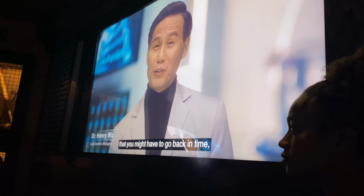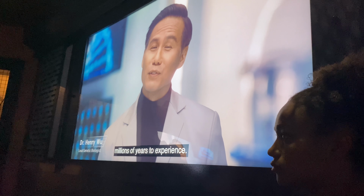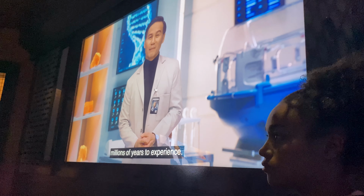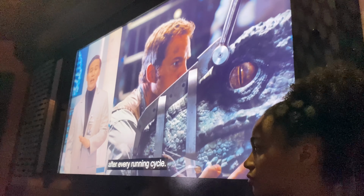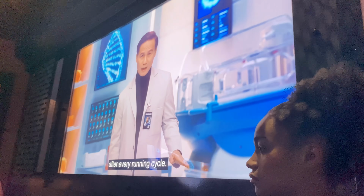In a way that you might have to go back in time millions of years to experience. Of course, guest safety is our paramount concern. In the grooming stations, each specimen undergoes a complex, comprehensive examination after every running session.